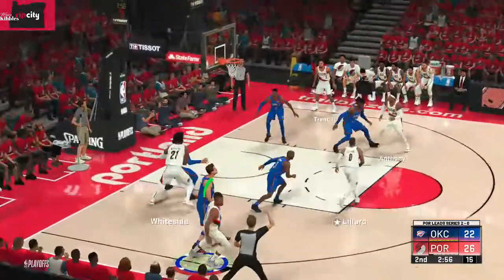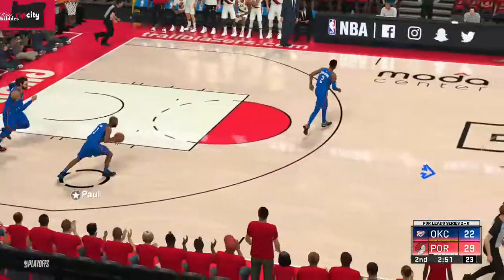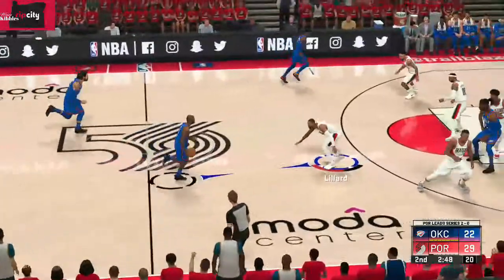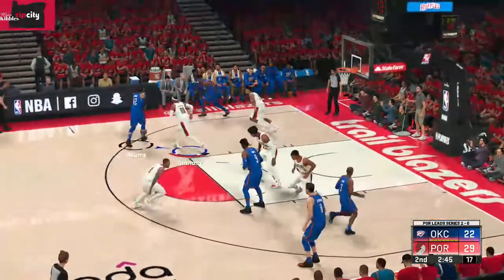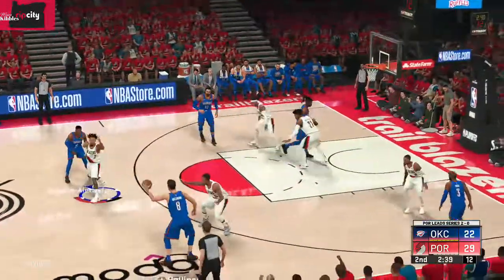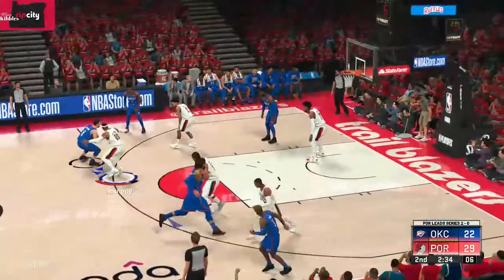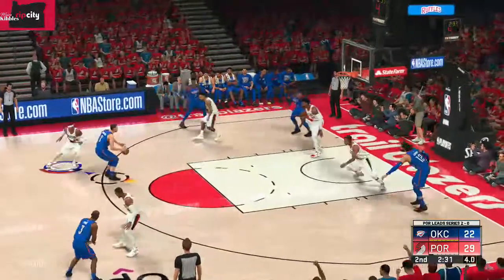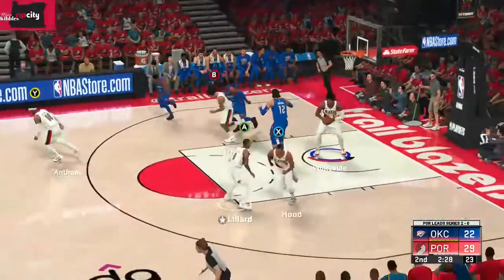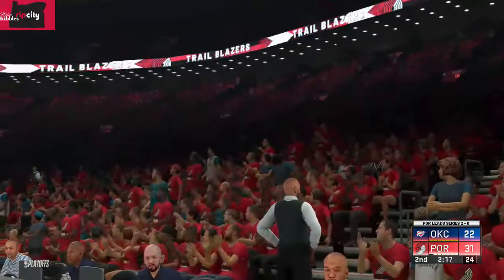Lillard, the pass to Hood. And another 3 for Portland. Can't allow Hood to get comfortable from there. He loves getting the chance to shoot the 3 ball. Ball kicks to Adams. Pass to Gilgeous-Alexander. Gallinari outside. 6 to shoot. He's off on that one, and the Trailblazers going the other way. And battling hard on the glass, they hold the advantage here so far. This offense just continues to impress.